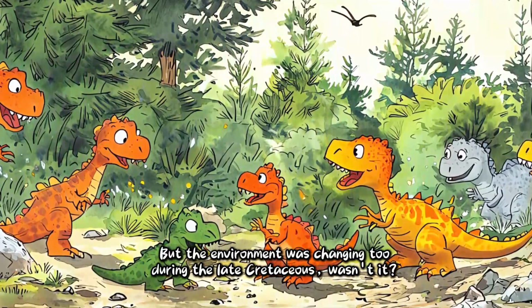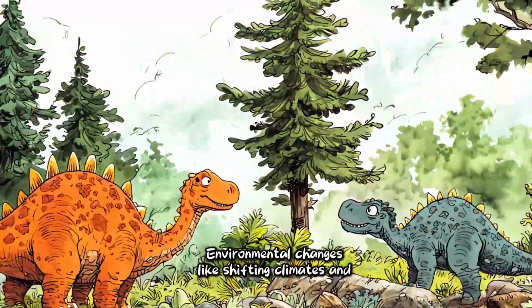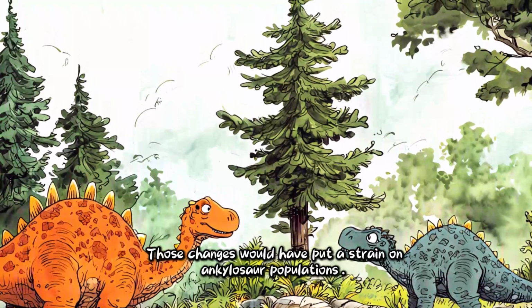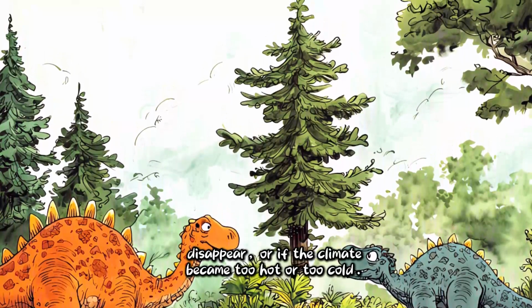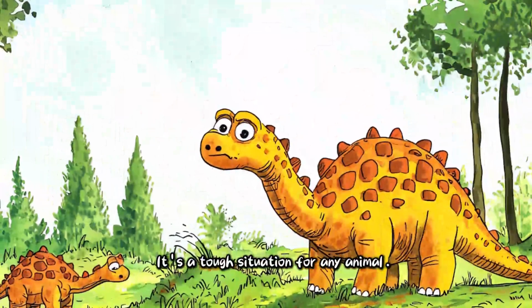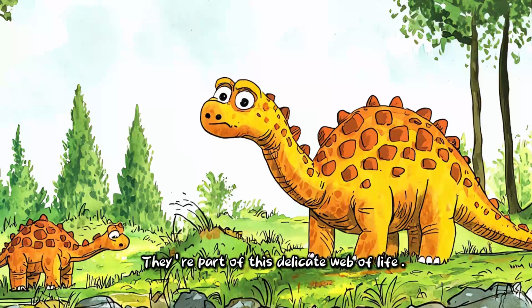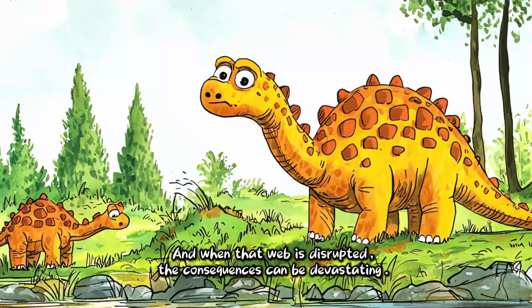But the environment was changing too during the late Cretaceous, wasn't it? Absolutely. Environmental changes like shifting climates and evolving plant life definitely played a role too. Those changes would have put a strain on ankylosaur populations. Imagine if their preferred food sources started to disappear, or if the climate became too hot or too cold. It's a tough situation for any animal. It's a reminder that even the most successful creatures are connected to their environment. They're part of this delicate web of life. And when that web is disrupted, the consequences can be devastating.